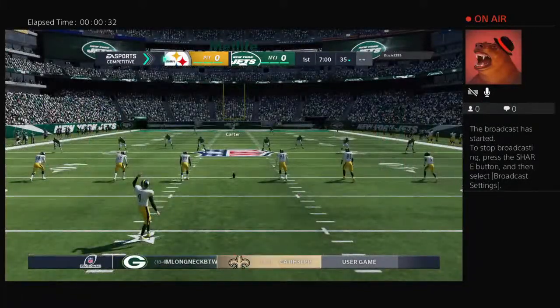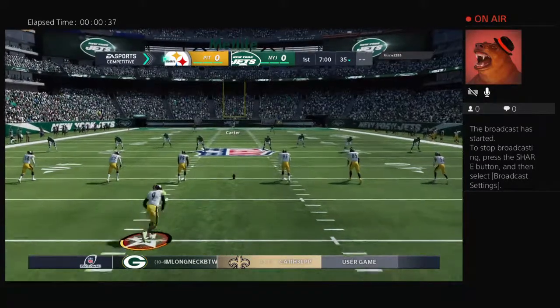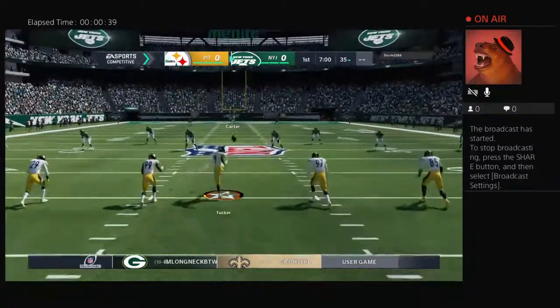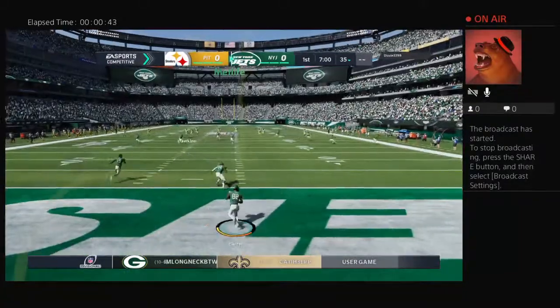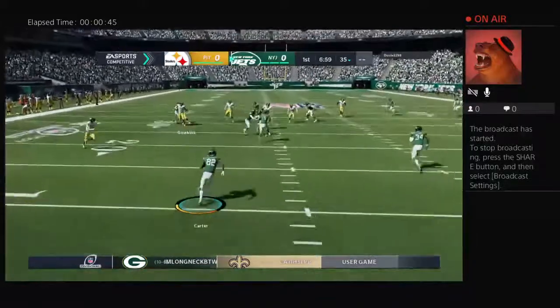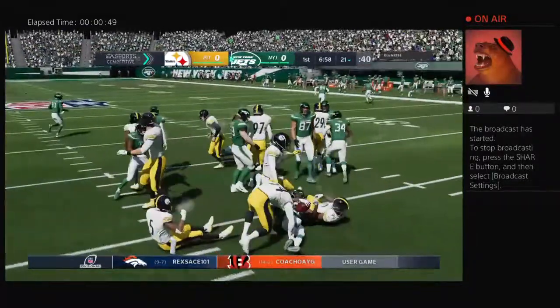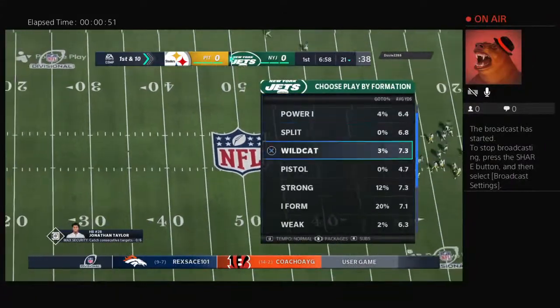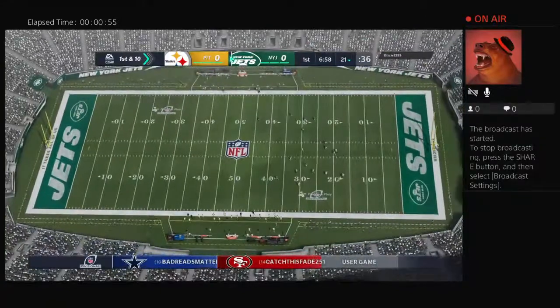Justin Tucker set to kick off. For a berth in the AFC Championship game, off we go in the divisional round of the NFL playoffs. Takes this about 5 yards deep, and tackled at the 21-yard line, so a net negative there of 4 yards. At their own 21-yard line.